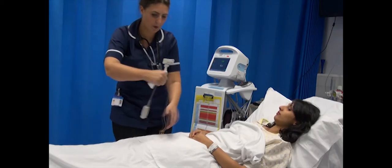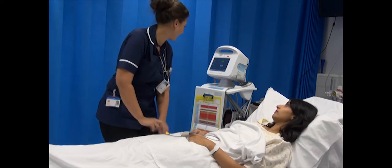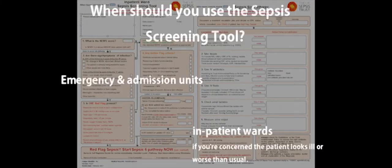Rachel, the nurse, completes observations on a patient and records a NEWS score of 4. Because the NEWS score is over 3, Rachel decides to screen the patient for sepsis with the guidance of the sepsis screening tool. In emergency and admission units, all patients should be screened on initial triage or clerking. This can be started by either the triage nurse or the clerking doctor.